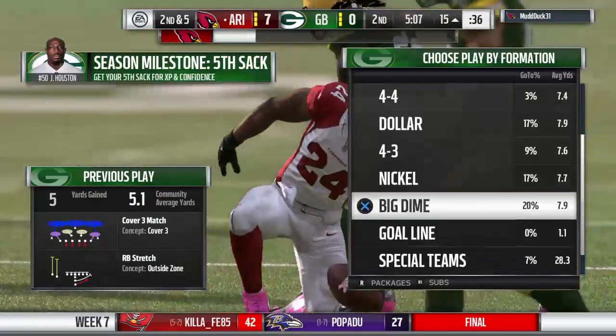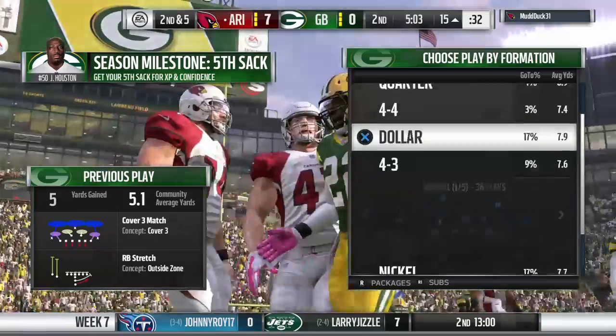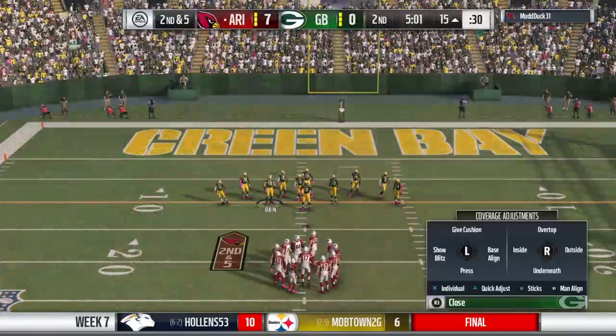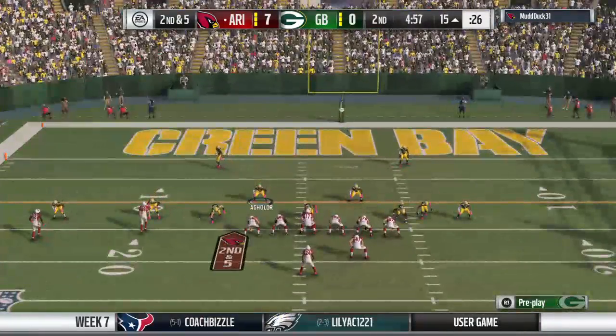Give him 5 on the carry there, and it'll be 2nd down. And that's exactly what you want on a first down run. Pick up 5 yards, bring up 2nd and 5. The defensive line, though, they've got to figure out a way to out-leverage the guys up front because the offensive line is winning at the point of attack.